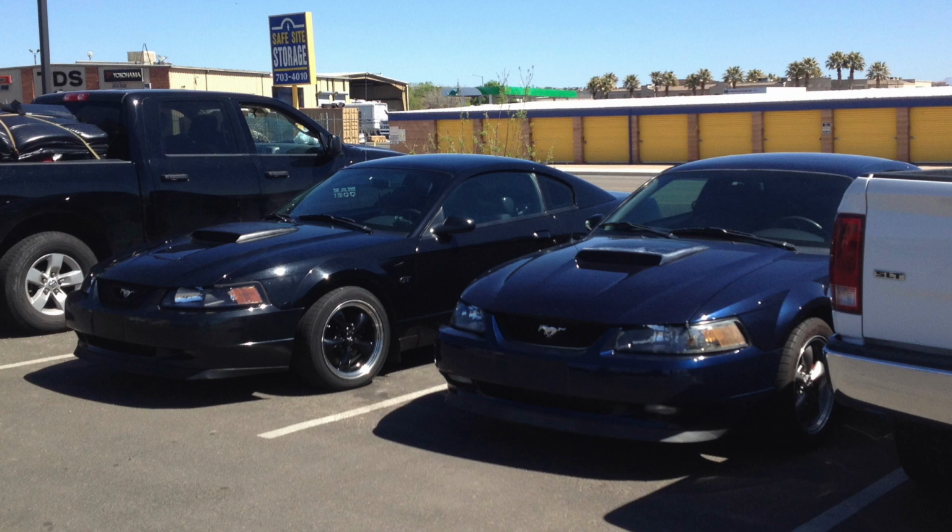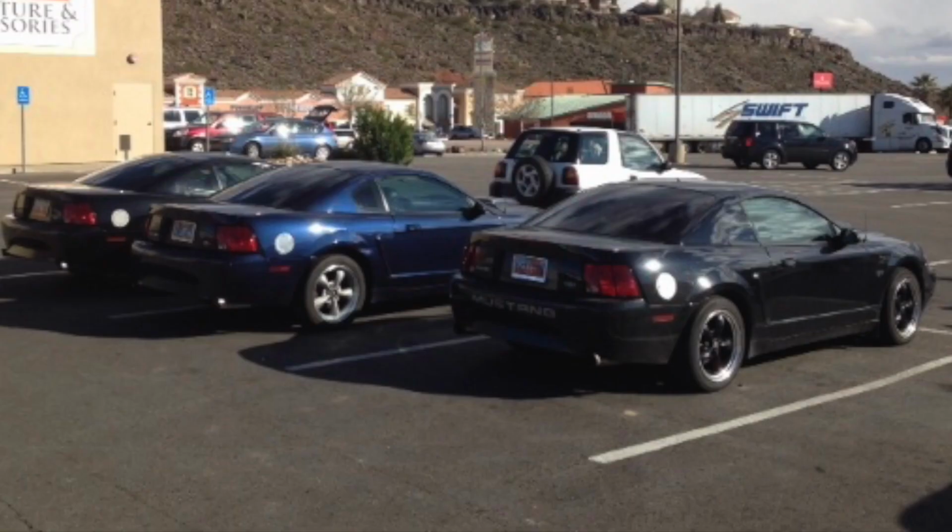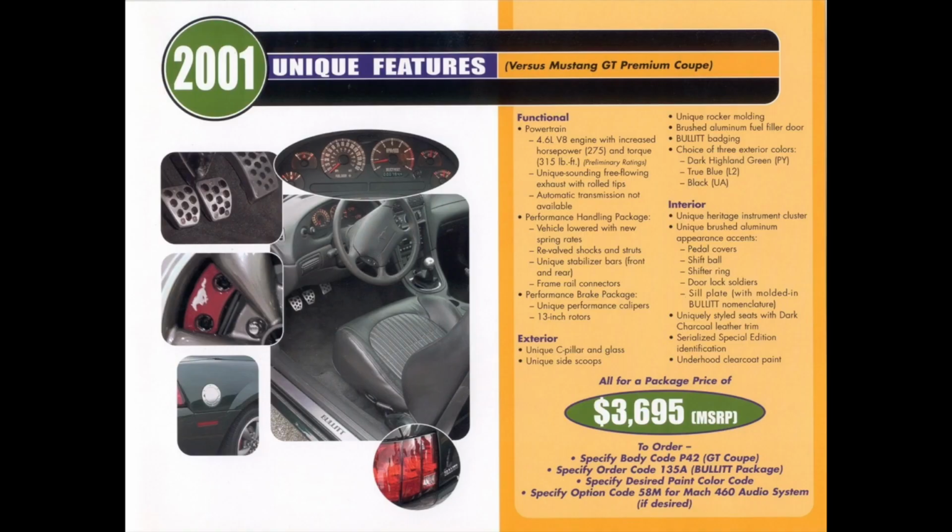That was a very short time when the two cars were together. And again, here's a picture of them together with my cousin's black Bullitt as well. Now, something else that's neat to mention, we were talking about colors. That was the only thing you could choose on a Bullitt was the color and one option. And that one option was not an automatic transmission or anything like that.